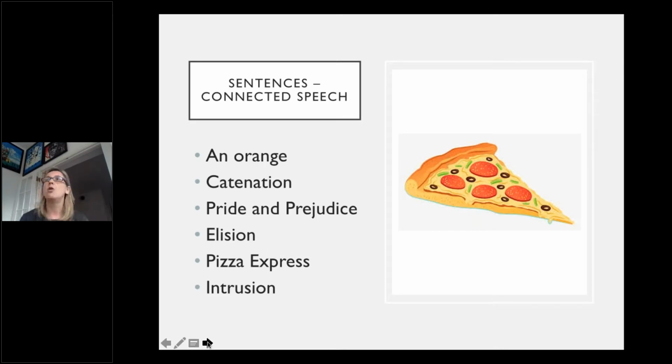You'll see it in things like law and order. It's very difficult to say law and order. So law and order, we put a r sound in there, and that's just intrusion. And students need that because they need to be able to understand when other people are talking, but also it helps them to speak naturally.